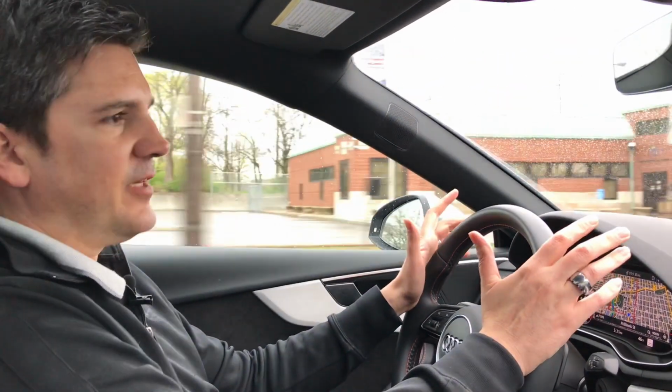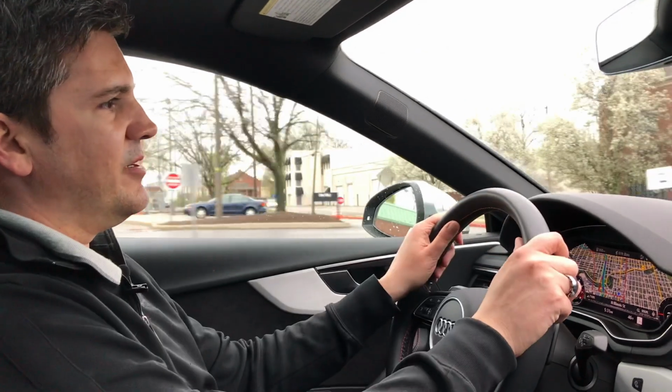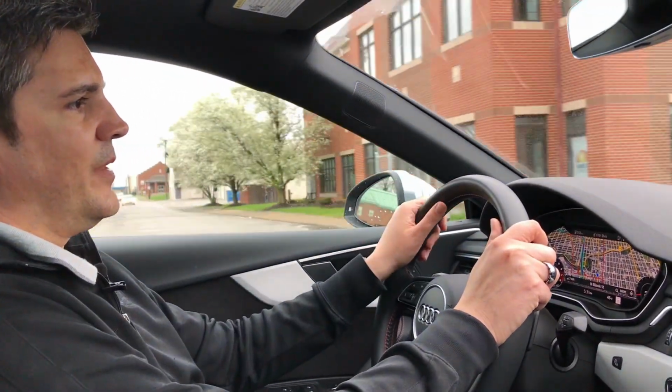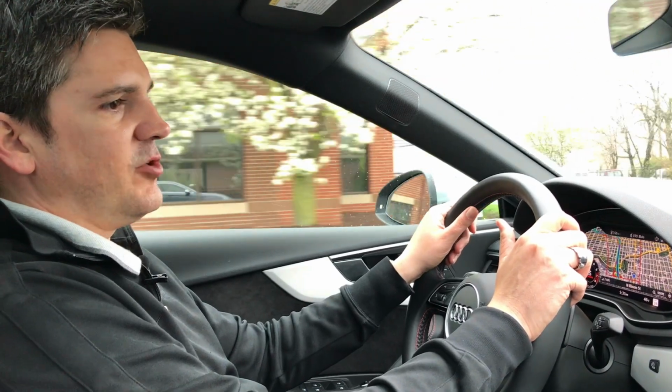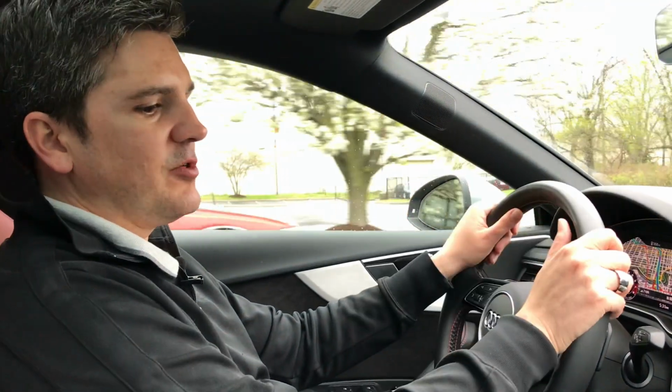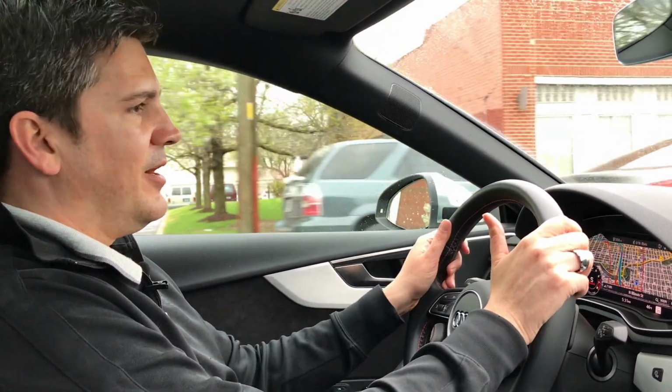Some other things I really like in this car, just driving it, I like the steering wheel. This flat-bottom steering wheel is just perfectly sized. It has heads-up display. It's got adaptive cruise control. It's got lane keep assist. And when you're trying to maneuver, it's got an above-view camera as well. So it really gives you everything you need. But the car's just great to get on the highway.